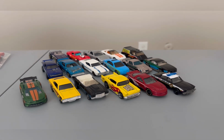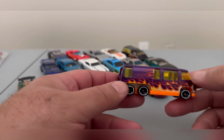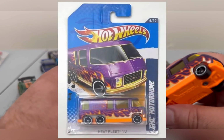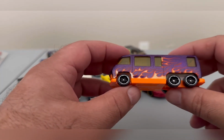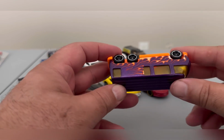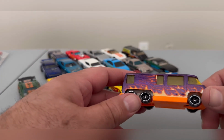I think we got GM all the way up for another, looks like 4 cars. So, here we go. The GMC motorhome in this wild paint scheme. I think this is from the Mainline Series 2012, I believe. Don't have one carded, but I thought it was cool to have one loose, because I'm starting to really enjoy picking up some of these loose cars now. But that is wild looking. That is the most extreme I've ever seen this car look for the Mainline. It is mint. It's literally probably blister pulled. Love the flames on there.